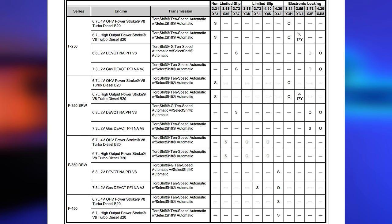But anyways, axle opportunities. You have a 3.31 gear ratio, which is going to be your lowest gear ratio. I guess that would be the highest gear ratio. You have a 3.31 all the way up to a 4.3, which is available. And you can pretty much do that in a non-limited slip, a limited slip, or an electronic locking differential. Keep in mind, all of that is going to be dependent on the options you select, the package you select, the engine you select, also whether or not you got a dually, which is the dual rear wheel. Them wide boys.